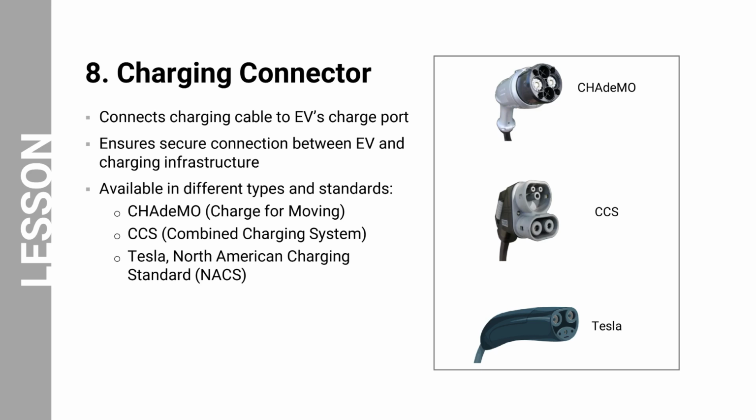Just like how you use a specific connector to charge your smartphone or tablet, a charging connector for EVs is a specialized plug that allows you to connect an EV to a charging station or charging cable. It is like using a specific charger with the right connector that matches your device, ensuring a secure and reliable connection for charging. Charging connectors come in different types and standards depending on the region and the type of charging infrastructure. Just like plugging in your electronic device, you simply plug the charging connector into an EV, and it establishes the connection for transferring power from the charging station or cable to charge the EV's battery.